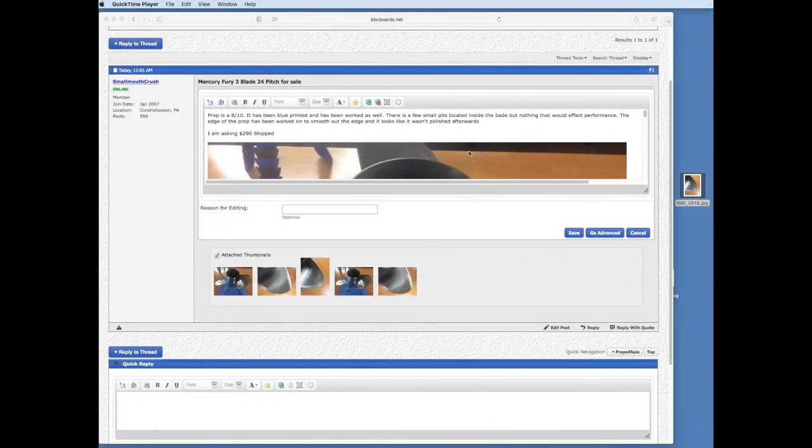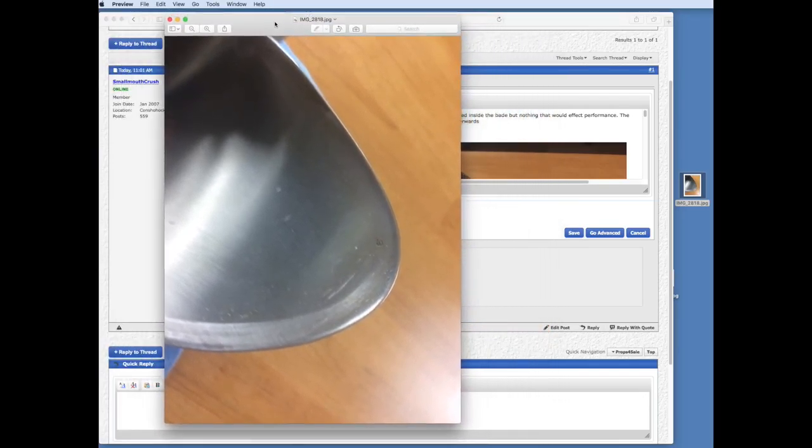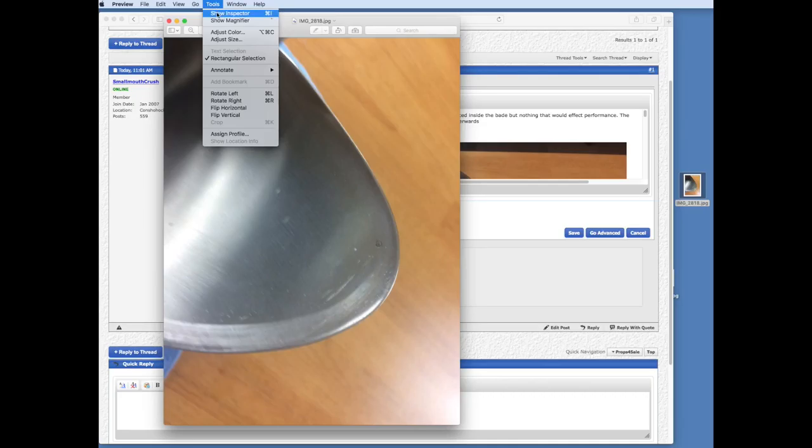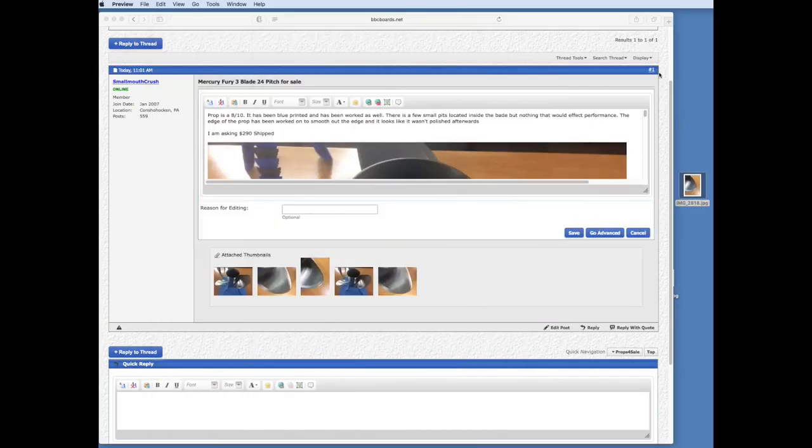Okay, so I'm adding some pictures, and one thing I want to show is, for instance, when sometimes the picture is too big, and it happens a lot when I take it with my phone for some reason, I'll have to click on the image, and then I'll go up to Tools. I'm sure it's different with everyone's computer, and adjust size. I already adjusted this one. I did a custom size to it, so you might have to pick like 1024, 768, or 1280, 1024 to get the picture a little bit smaller so it will work in this forum. So I already went ahead and did that to all of the pictures, and I hit published.